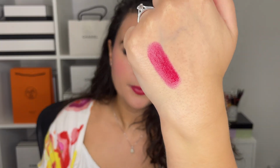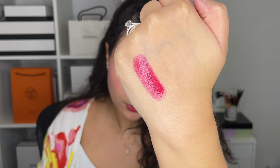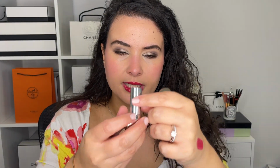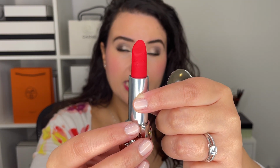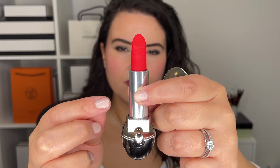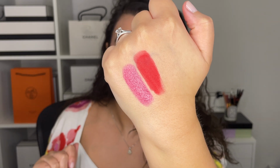So as you can see, it has a little bit of pink to it. It's glossy, it's gorgeous. And then let's look at this Guerlain one. Oh, it's so beautiful. This one here is the velvet version. So it's a classic bullet lipstick, but it has more of a velvet matte finish. As you can see, two very different reds. These are like third cousins at best.